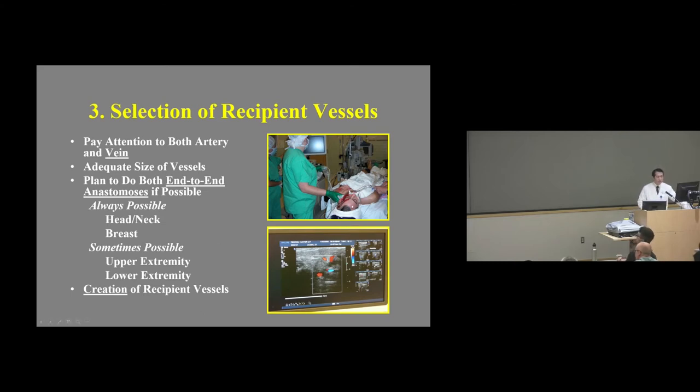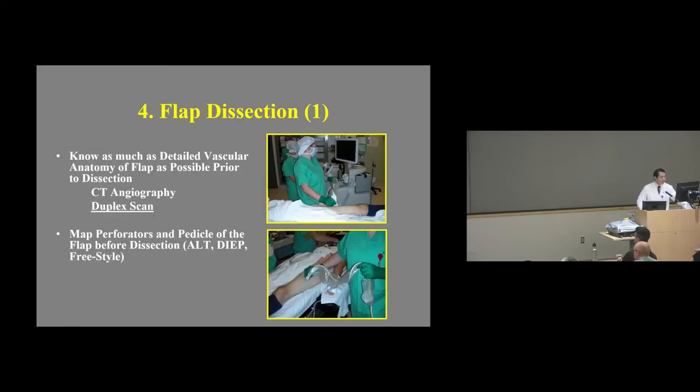For example, this is a patient where I'm looking for the recipient vessels. You can see a duplex scan showing they're looking for the facial artery and the vein. The artery, you can feel the pulsation, but the vein, you cannot assess it. However, based on the duplex scan, you can see that's a good vein. This gives you more security, so you can go for this kind of receiving site.